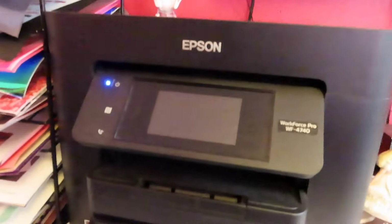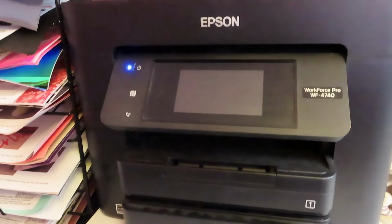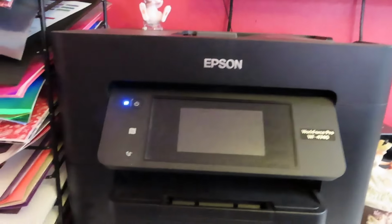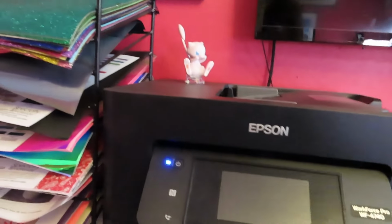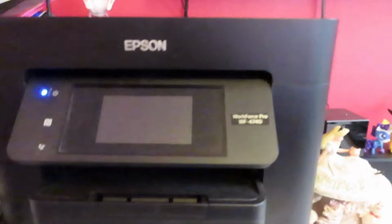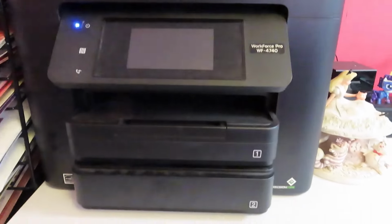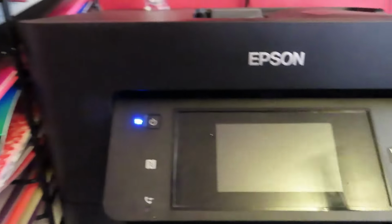Then you go over here. This is the printer I print everything else on. This is the Epson Workforce Pro. So one of the things I do love about this printer is I can print directly from my phone. It picks everything up very easily. So this will also scan and copy. I think if you're going to have an all-in-one, that's important. And this printer, even though it's an inkjet, is supposed to be a more cost-effective inkjet.